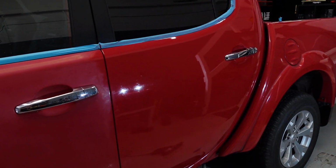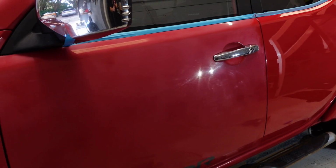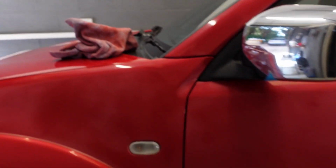So obviously that half has been polished and this half hasn't. So as you can see there, it's looking completely different. We've got all these panels that are pink. Look at the state of the cloth.